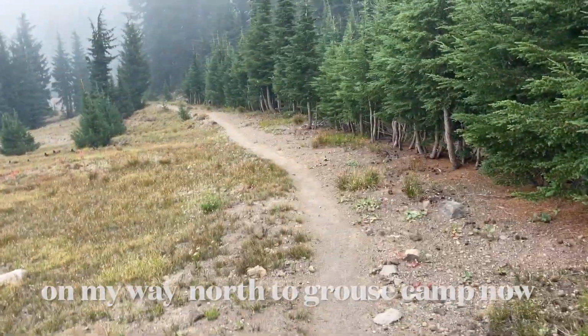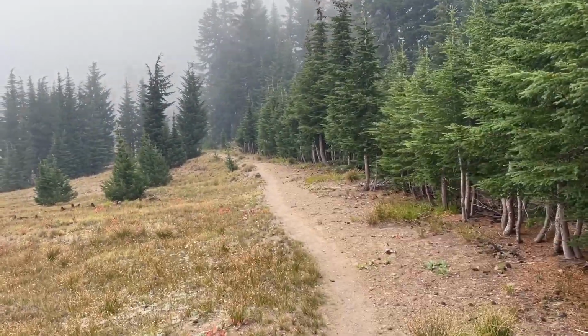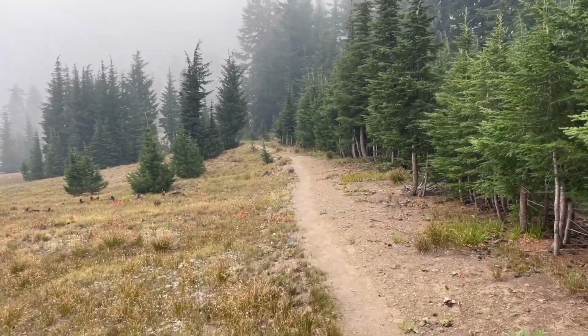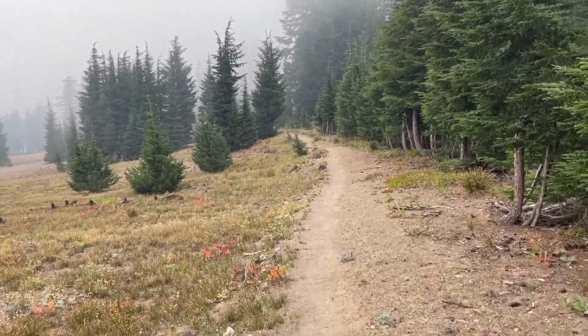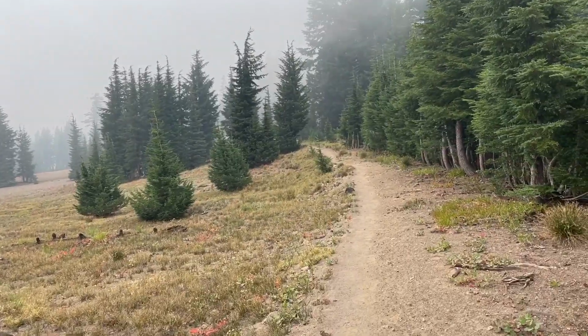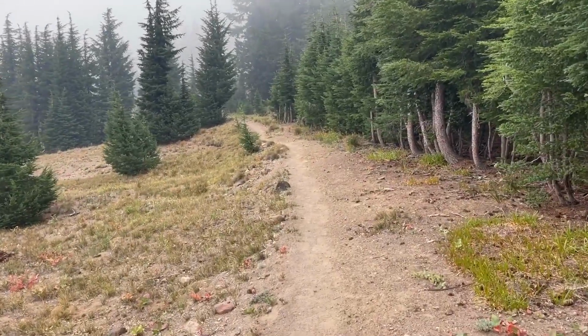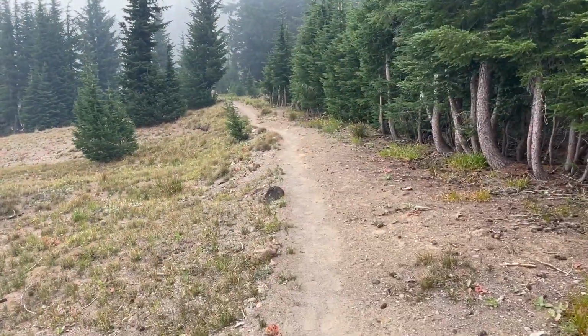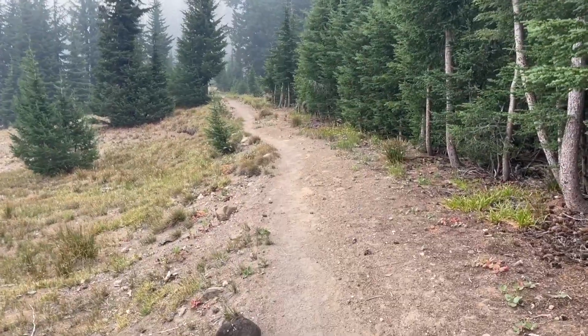Well, we are off from the lake, still on the rim trail. Got about 2 miles to go to Grouse Camp. You see the terrain has changed. I'm out of the wind temporarily. I think we'll be out of the wind down at Grouse Camp because it's lower.